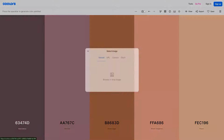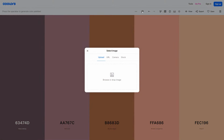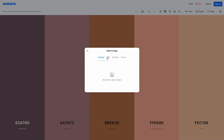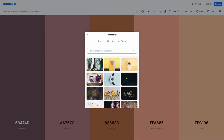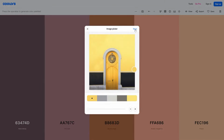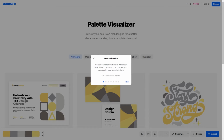You also have the option to create a brand palette using a photo. So if you click on this photo app up here, you can upload your own photo through URL or upload or camera, if you're doing this on your phone, or you can use a stock photo. You essentially just select a photo that you want to create a brand color from, and you can see it's created a brand palette as well. So it's really cool in that way. It's a really good idea to get ideas and some creative inspiration as well.